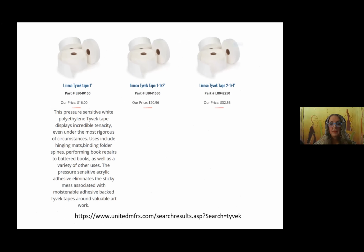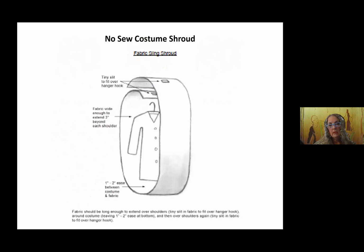Here's a source of where you can get that Tyvek tape. As you can see, it comes in 3 different widths, very affordable. Here's a no-sew custom shroud, and I just realized, oh my goodness, look how blurry that is. My apologies for that. Basically, it's almost like a sling. I'll have to redo that because that's definitely not very legible. But you can make out the premise of it here.